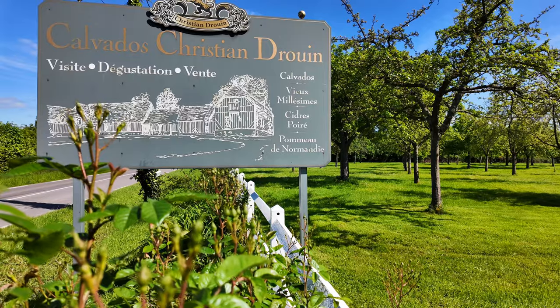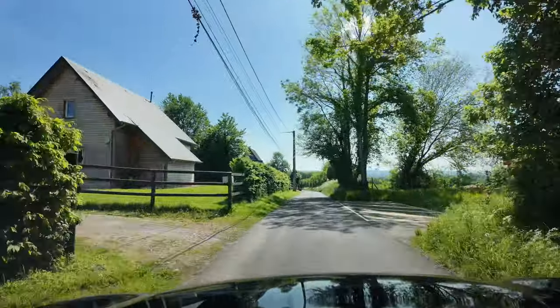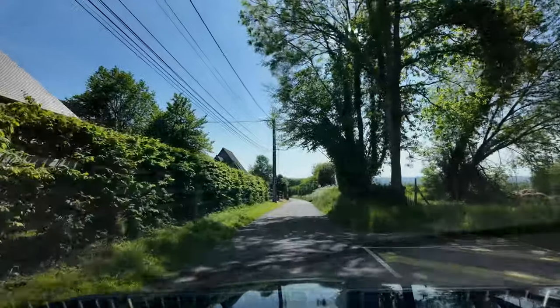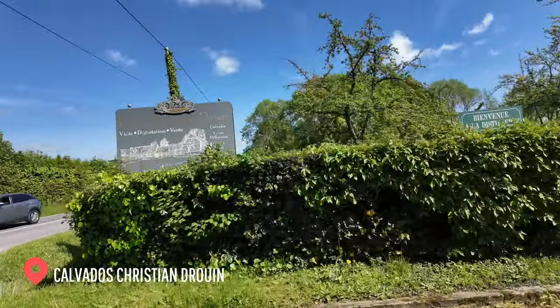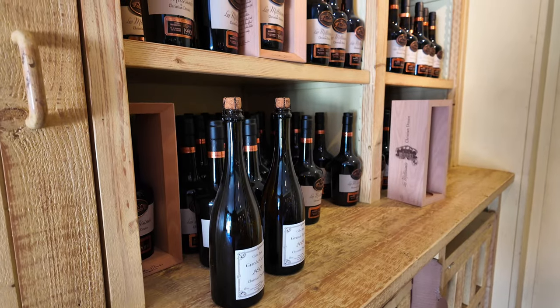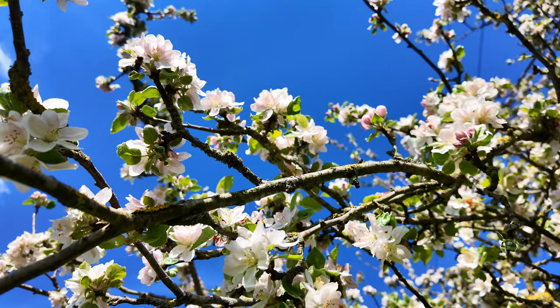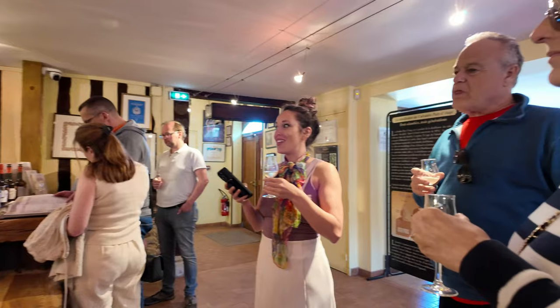We are headed to Calvados Christian Durian. We're gonna check out the Calvados. We're really excited. It's locally made and everybody raves about it, and you can only get it here, and it's made out of apples, so you get that taste of it for free. This place is really fun. It's about 15 minutes to walk the grounds, so we'll do that afterwards.